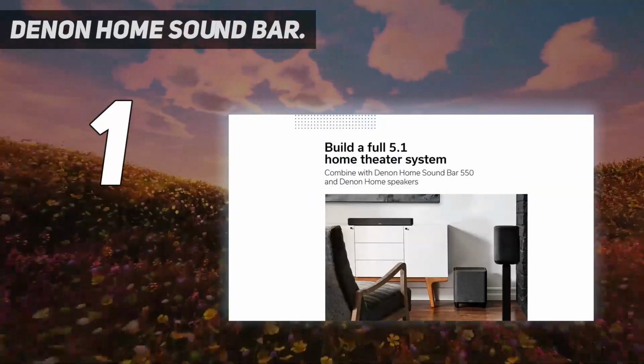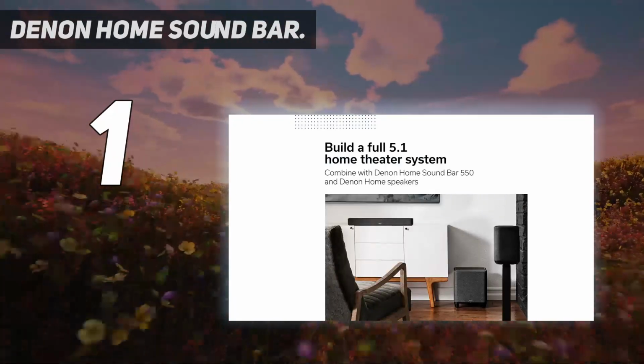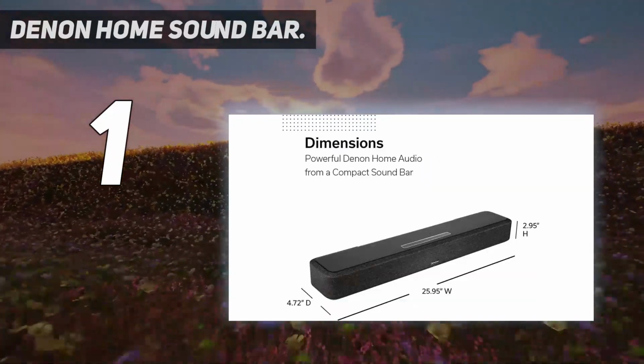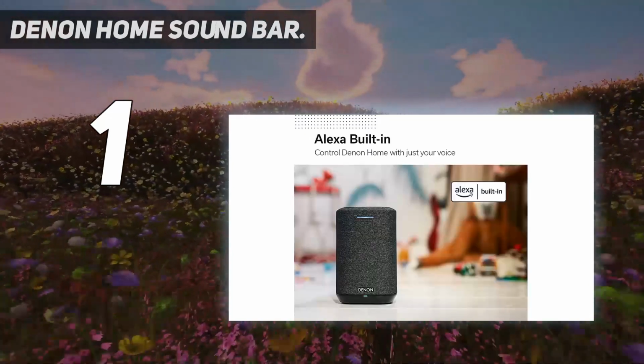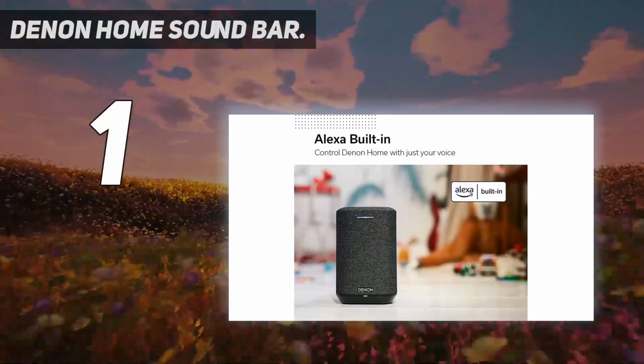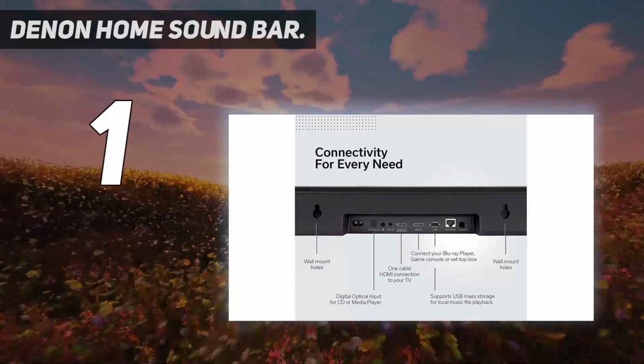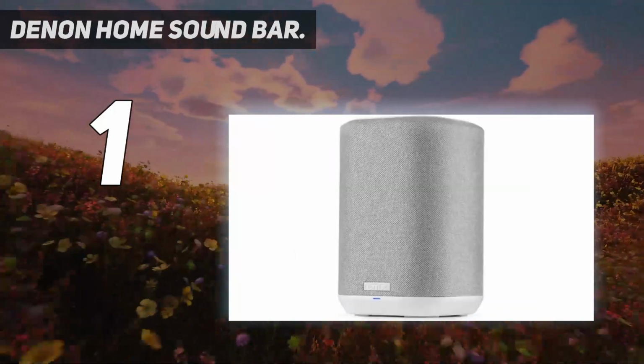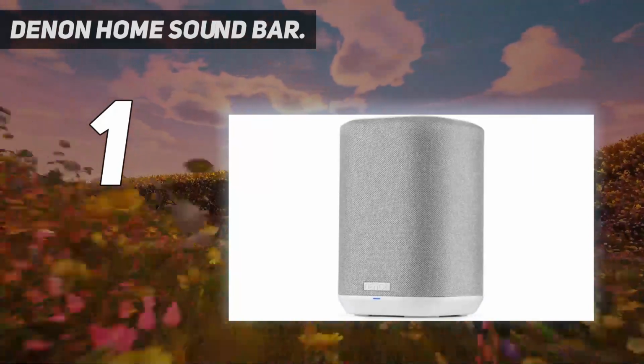There are plenty of ways to wirelessly get your content to the SDR35 with aptX HD Bluetooth, Apple AirPlay 2, and Google Chromecast on board. It also works with Harman's Music Life app, which allows for streaming of music from the likes of Tidal, Deezer and Qobuz, plus tracks stored on your own network.